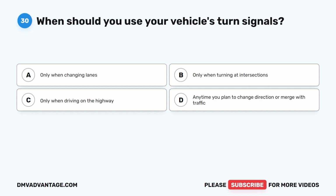Question 30. When should you use your vehicle's turn signals? A. Only when changing lanes. B. Only when turning at intersections. C. Only when driving on the highway. D. Anytime you plan to change direction or merge with traffic.